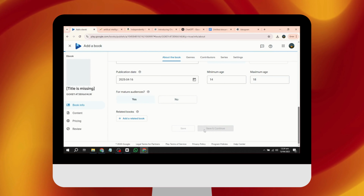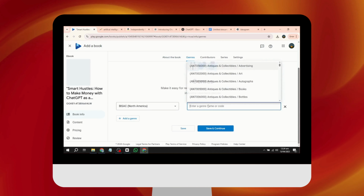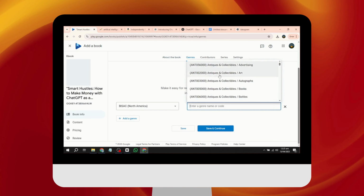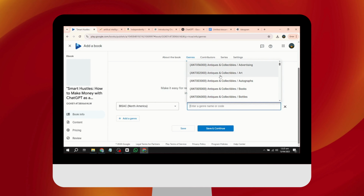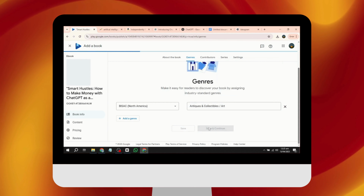Next, you'll be asked to assign a genre for your book. This helps readers find your ebook when browsing by category. Choose the genre that most accurately reflects your content. Once selected, move forward to the contributor section.